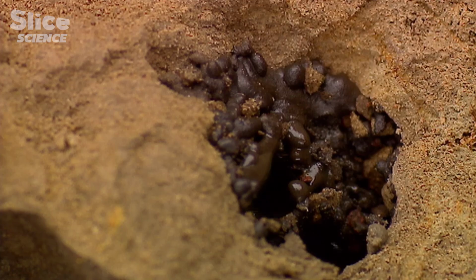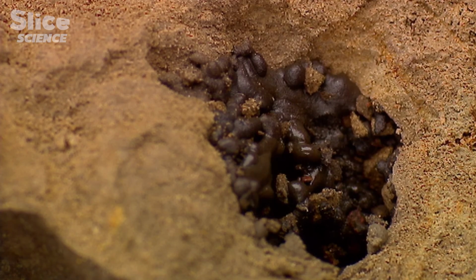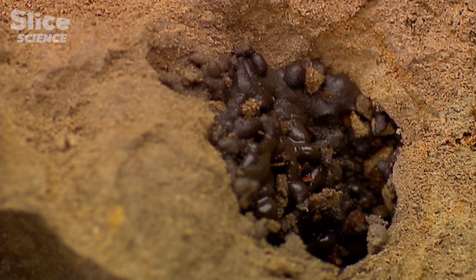In the future, we might find ourselves able to produce something like the kind of environmentally friendly cements which termites themselves presently produce from their own abdomens. And that would be an enormous step forward into a more environmentally friendly construction industry.